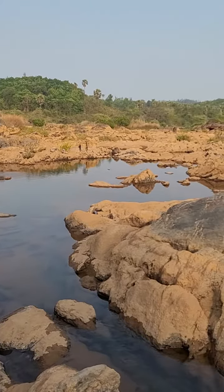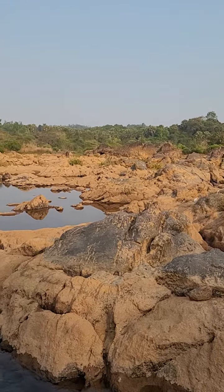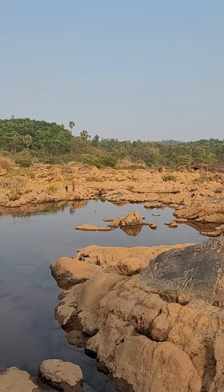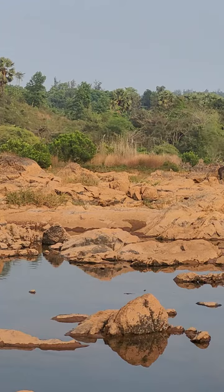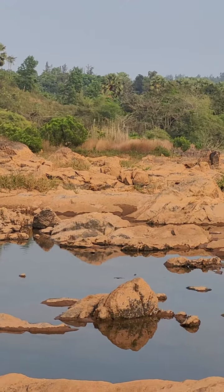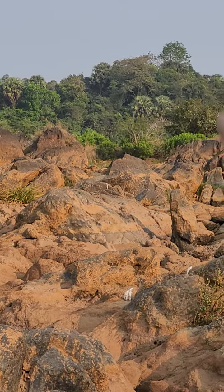Apart from that, here I can't see much. River becomes very wide over here. I think some islands and all are there also. That one seems to be an island over there.